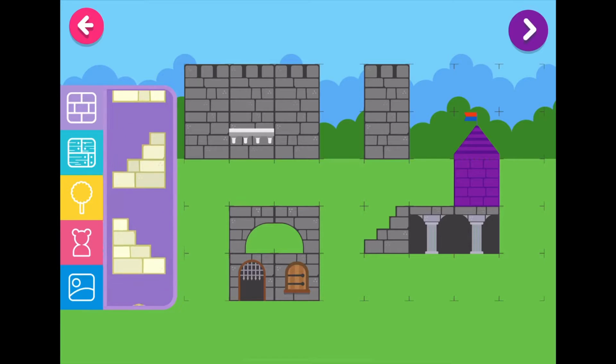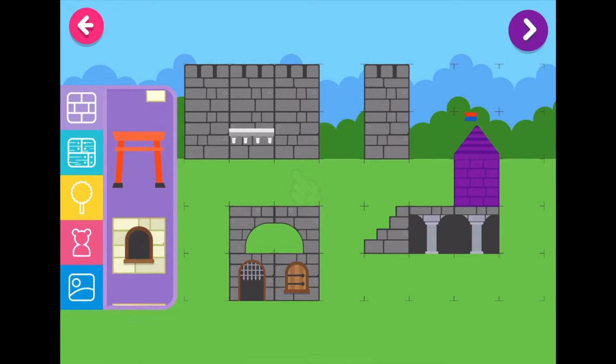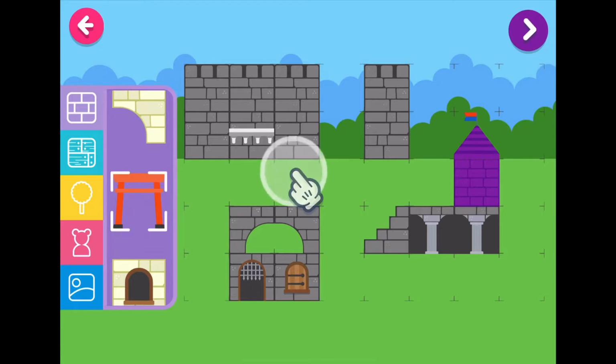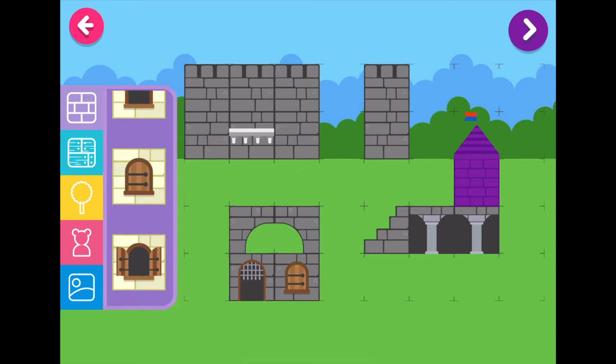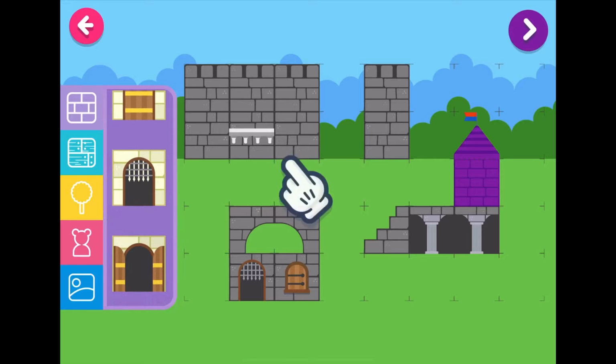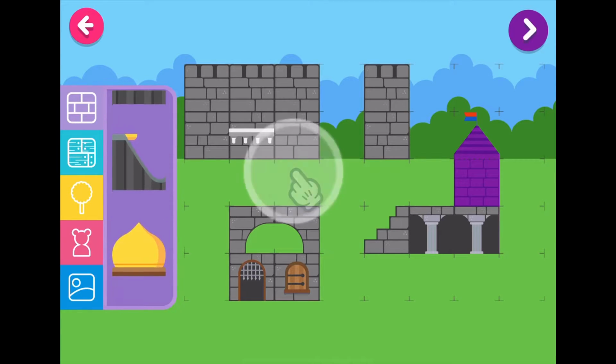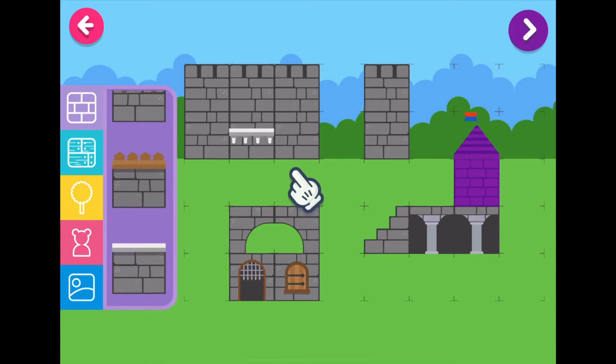This has a lot of choices, doesn't it? Oh my goodness. Oh, this is a Japanese gate. Yeah. We're gonna have to do a video on Japan. That would be fun. I've actually been to Japan. It's a pretty cool place.